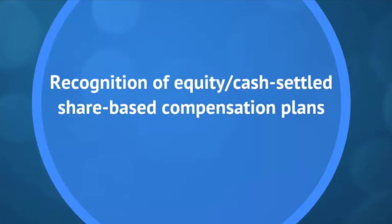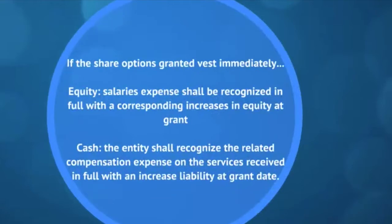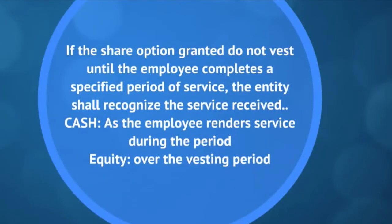Recognition of equity or cash-settled share-based compensation plans. If the share options granted vest immediately, for equity-settled, salaries expense shall be recognized in full with a corresponding increase in equity at grant. For cash-settled, the entity shall recognize the related compensation expense on the services received in full with an increased liability at grant date. If the share options granted do not vest until the employee completes a specified period of service, the entity shall recognize the services received. For cash-settled, as the employee renders service during the period. For equity-settled, over the vesting period.